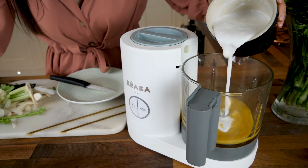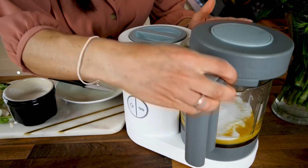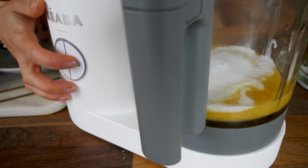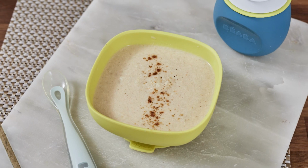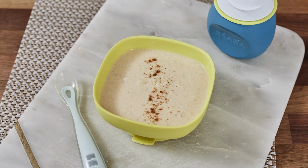When cooked, simply pop the curried turnip pieces, chicken and cooking liquid into the blender with the coconut milk and blend into a soup. And for a slightly chunkier soup, which would be suitable for an older baby, simply remove some of the cooking liquid before blending.